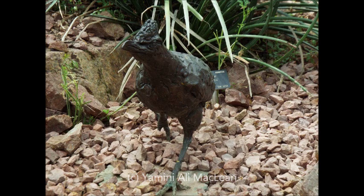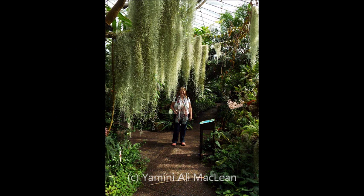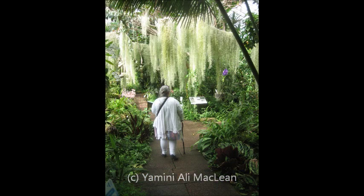But when we got into the lily house, of course, we discovered the carp. There was a beautiful number of carp in the pond there. Through into the dry hothouse, and I managed to capture Mac 2 on film. She's a bit shy of it, but then so am I. But she did manage to get me back, as you can see here. Quite literally back. I do quite like the Spanish moss, I must say.